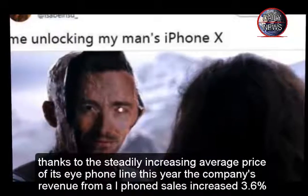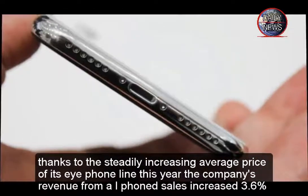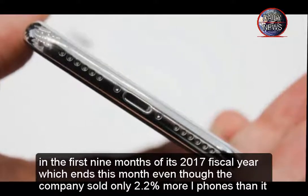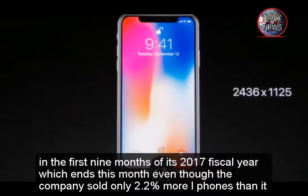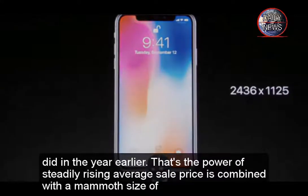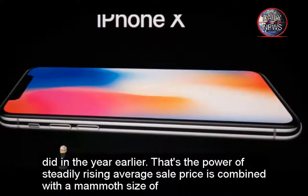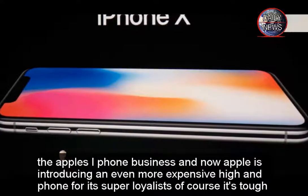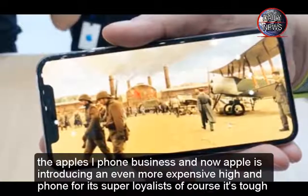Thanks to the steadily increasing average price of its iPhone line this year, the company's revenue from iPhone sales increased 3.6% in the first 9 months of its 2017 fiscal year, which ends this month, even though the company sold only 2.2% more iPhones than it did in the year earlier period. That's the power of steadily rising average sale prices combined with the mammoth size of Apple's iPhone business. And now Apple is introducing an even more expensive high-end phone for its super loyalists.